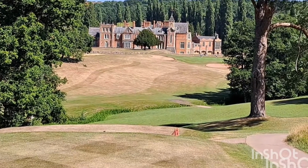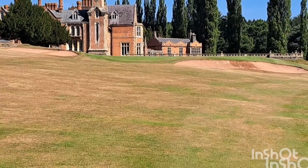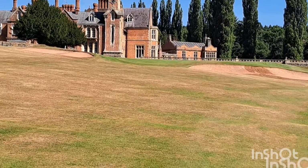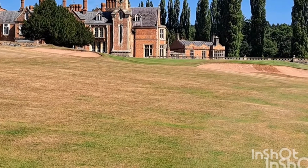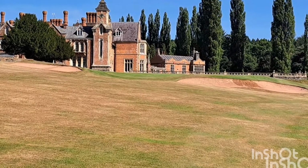We'll give Benedict the stunt golf ball a wee outing here, I think. Oh, that was a super drive from Benedict the stunt golf ball. Way over the ditch. A couple of bunkers now. Quite a short approach to the green with a clubhouse sitting in the background there.